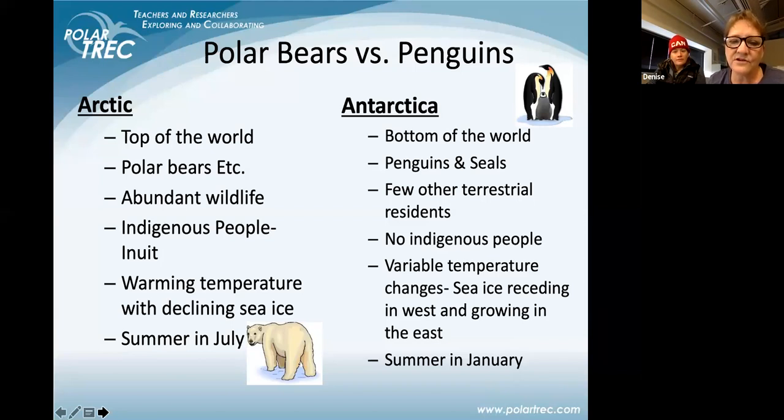And we see a very strong trend towards warming temperatures with declining sea ice in the north. That isn't necessarily the case everywhere in Antarctica. We're certainly seeing that in the Western Antarctic Peninsula, because the temperatures are changing there very rapidly. But on the eastern side, not so much. That seems to be holding steady. And of course, in the Arctic, being at the top of the world, their summer is in July, like most of you, and our summer is in January down here.